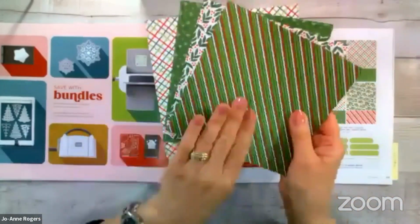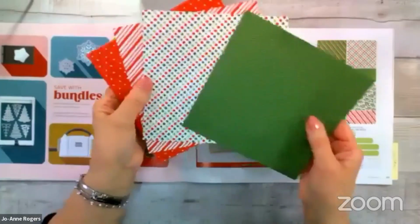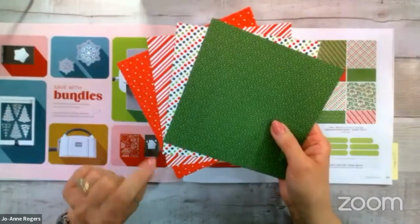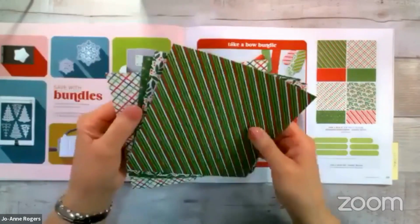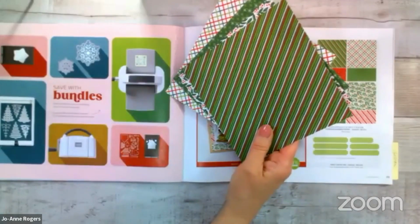It's limited colors, and here's the background. So lots of dots and diagonals, which are fabulous for crafting with. So the colors are real red, garden green, granny apple green, and, oh, did I miss one? And basic white, I guess. Let me just check that because I have a feeling I've missed one.